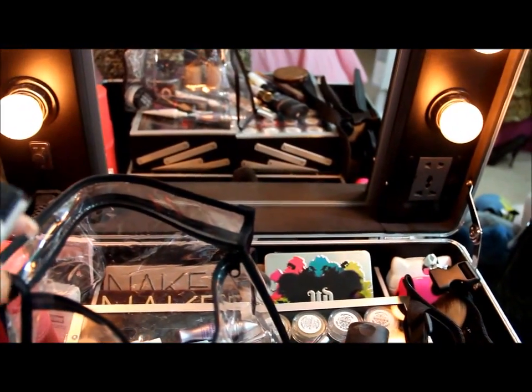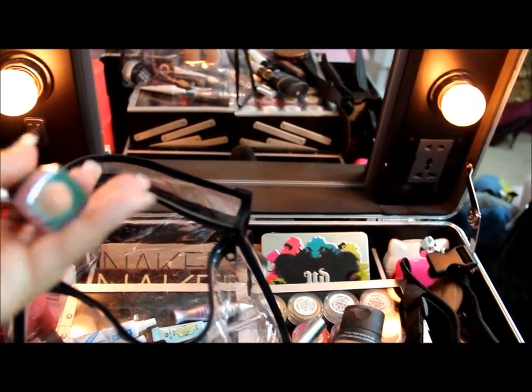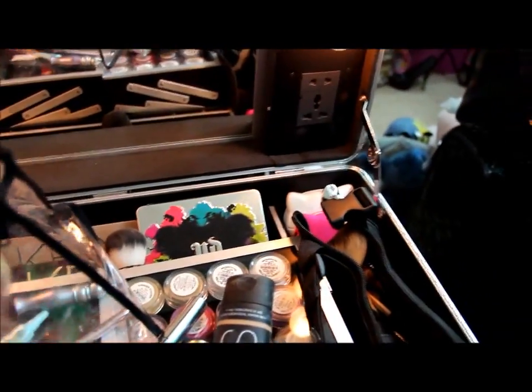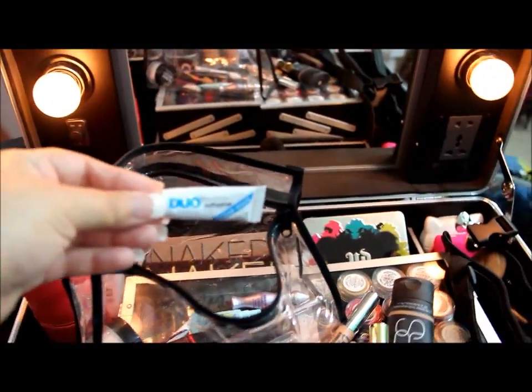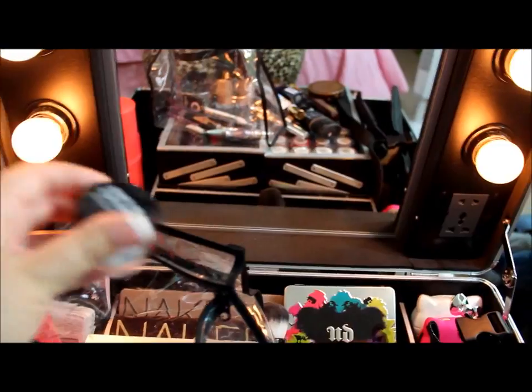This is the NYX Black Label Nude lipstick that I raved so much about. You can see the color right there. Super pretty. It's basically a dupe for MAC's Myth, which I love. Some Duo eyelash glue, because hello, I have Duo eyelash glue everywhere. Some more translucent powder. This was also in the Makeup Forever foundation kit I got.